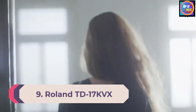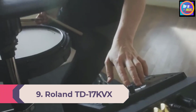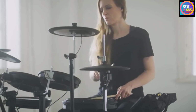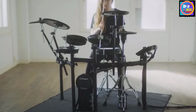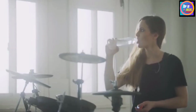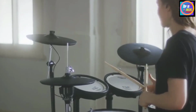Number 9. Roland TD17KVX. The big message with Roland's mid-range TD17 line, which features new pad designs, sounds derived from the flagship Roland TD50 module, as well as Bluetooth alongside the ability to import your own samples, is that electronic drums shouldn't feel like a compromise to those who are learning and improving on an electronic kit. Hence Roland's "Become a Better Drummer, Faster" tagline.